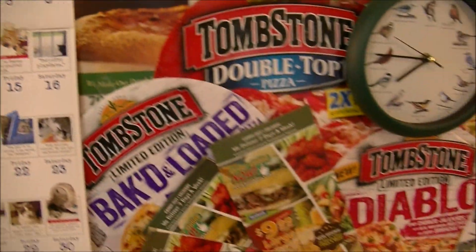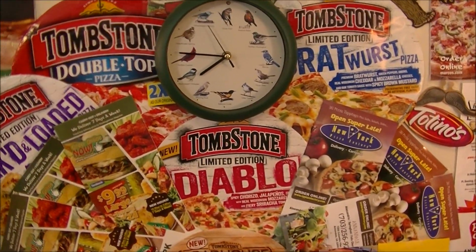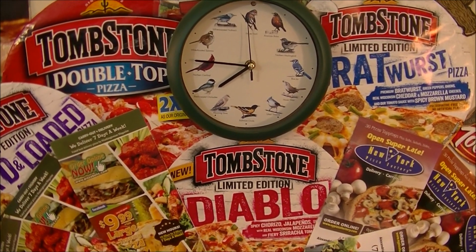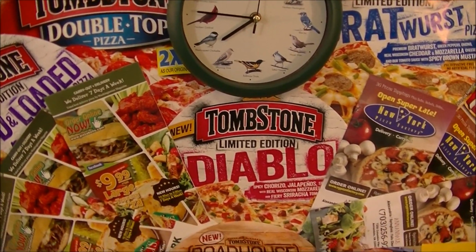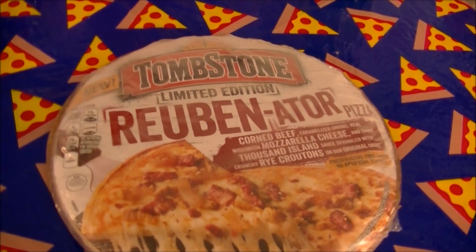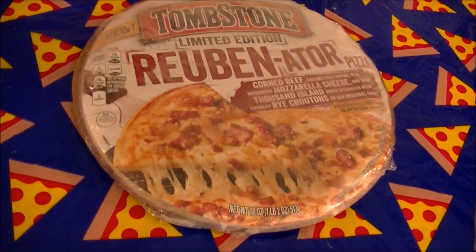Anyway, I am back on the Tombstone Trail, as I have been for the previous 2 weeks, to try yet another one of their limited edition pizzas. This week, it is the Reuben-ator. That is right. They have taken the classic Reuben sandwich and turned it into a pizza.